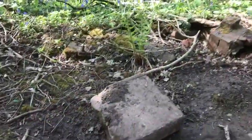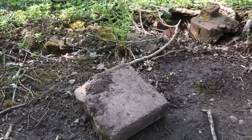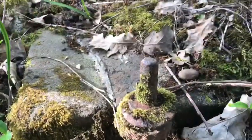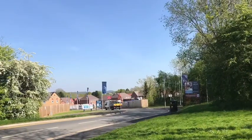I'm confused about these random bricks of brick that are here, as well as that thing. The bricks hype starts here, boys.